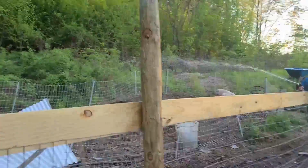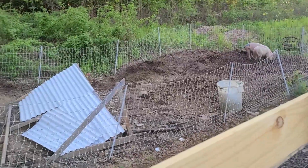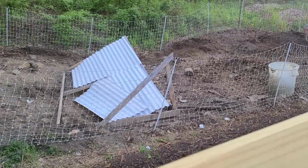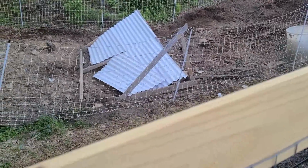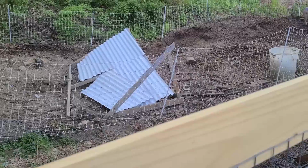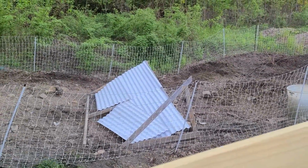And then true permaculture style, we have our pigs right behind our garden. Today they went a little crazy and knocked their shelter down, so we had to fix that before it gets dark. But those of you who bet against me and sided with Dustin and said that it was going to break before the end of the summer, you were correct.